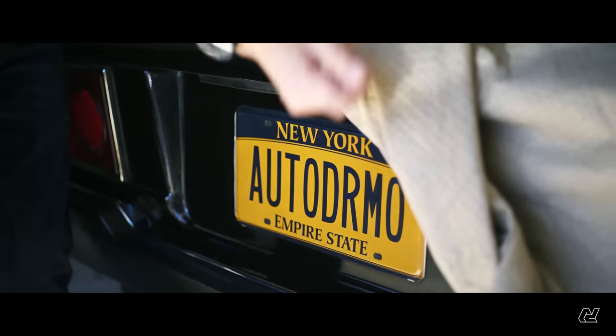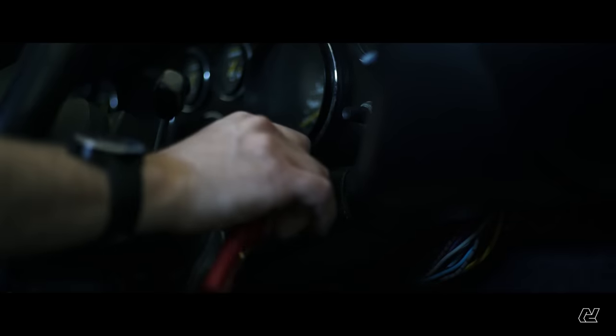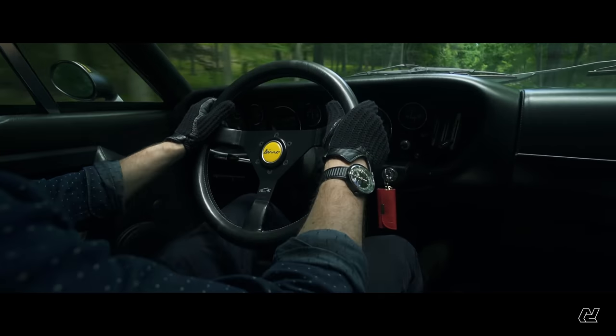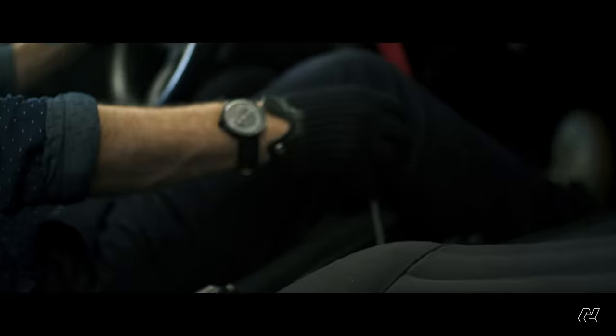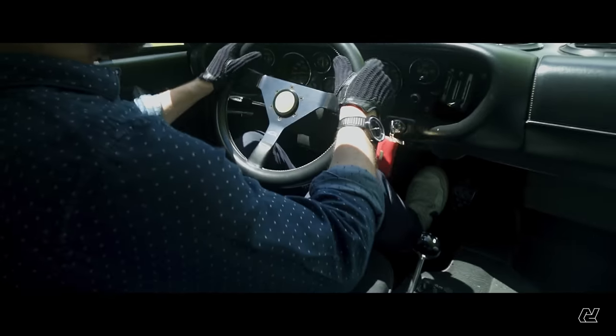The Autodromo brand is really created as a way to express my passion for vintage cars through design. And the whole idea is to take inspiration from elements of the past and sort of distill them to their most essential and create wearable objects and other accessories that express the time period or the vibe that these things create.